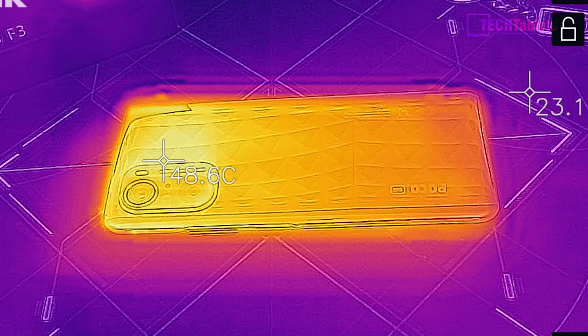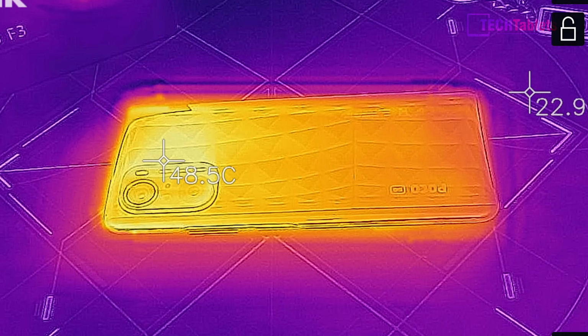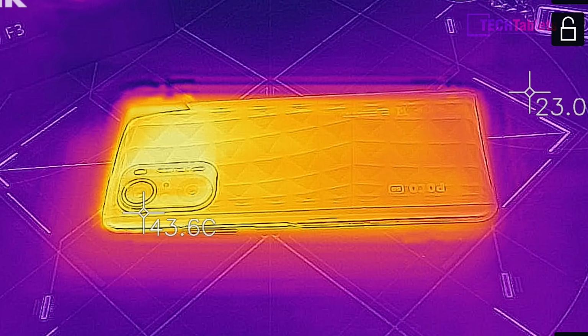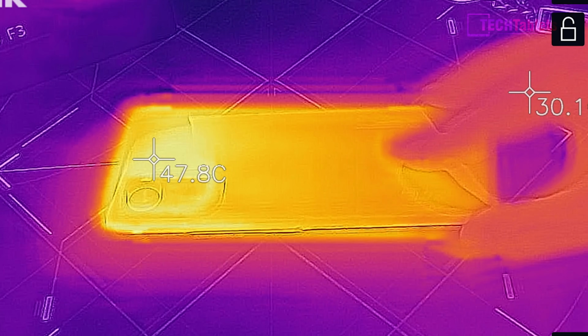Okay, so it's been an hour now, and I'm seeing almost 49 degrees on the rear, and it could actually be a little warmer. Just going to move that around. Okay, so it seems on the back about 49 is the hottest point, where the chipset is. So I'll flip it over, we'll have a look at the screen.